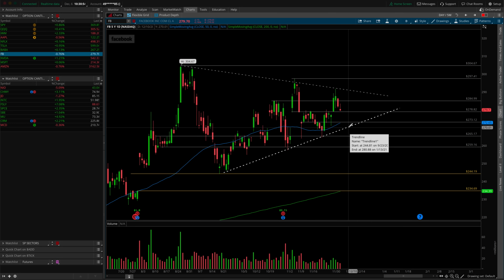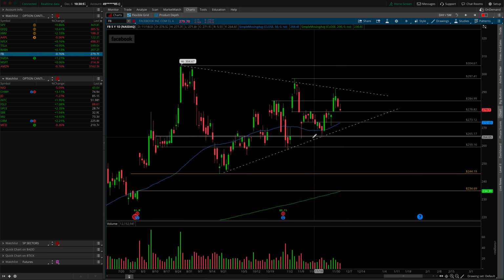Anything lower, of course, is the support trend line. It's been acting for quite some time, so I would expect it to be respected there for another bounce higher. If we break out above the resistance trend line, then the targets, you just walk them up. We have 297.41, and then all-time highs after that around 304.67.